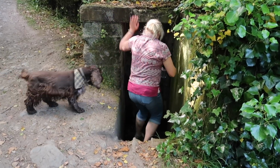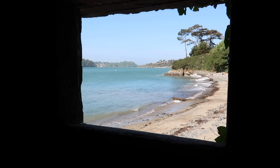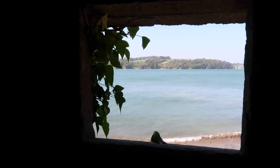Really dark and dingy, isn't it? See why they built this here, wouldn't it? It's not for the view. Oh, and this is where they come to have their sandwiches at lunchtime.